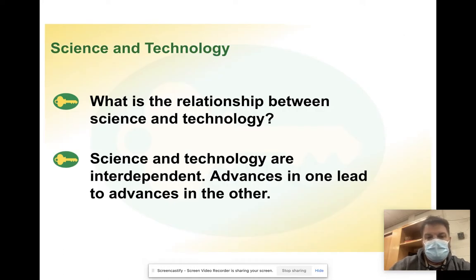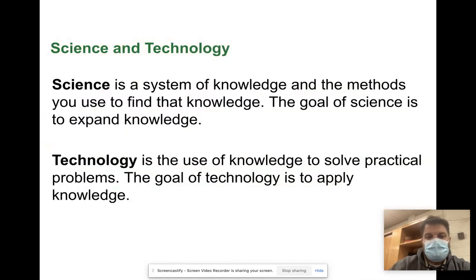Well, science and technology are interdependent. Advances in one lead to advances in the other. Science is a system of knowledge and the methods you use to find that knowledge. The goal of science is to expand knowledge. Technology is the use of knowledge to solve practical problems. The goal of technology is to apply the knowledge that we learn through science.